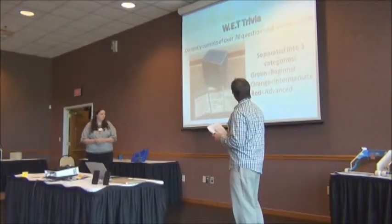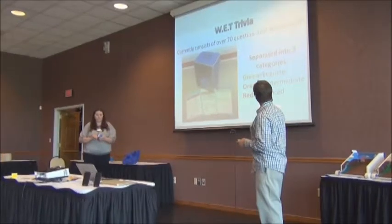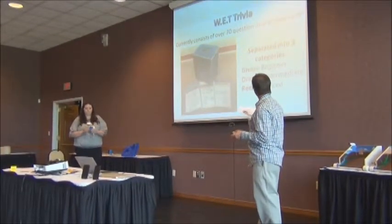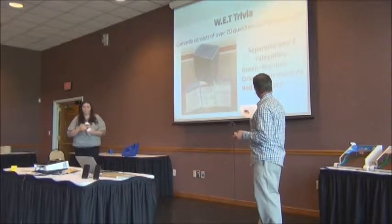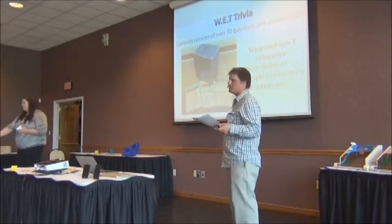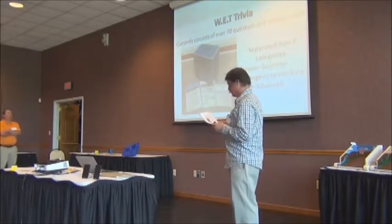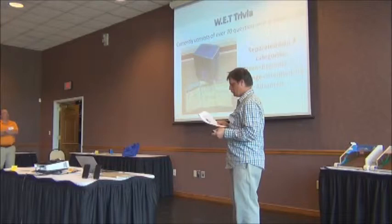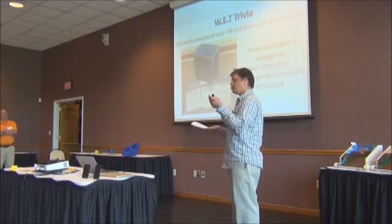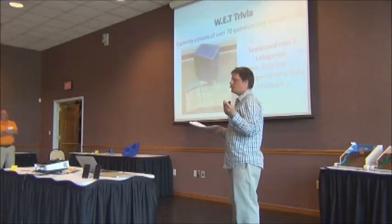The game has over 70 trivia cards. We put them in sections. The green is like first to third, orange is third through 6th grade, and then red 7 to advanced, kind of a stab in the dark with those. They overlap or whatever. But each card is also laminated, put in a protective sleeve, has the question, and then you pull it out, and the answer's on the back.